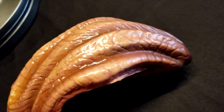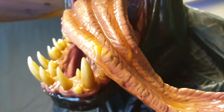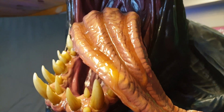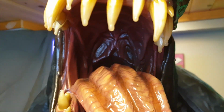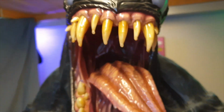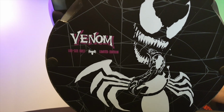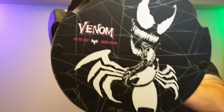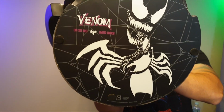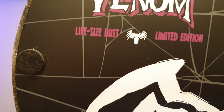There was a little tiny paint missing right there. Other than that, I really can't find anything to complain about. There is no number on what piece this is. If it's like 1 out of 100 or anything, it just says limited edition. So I'm gonna have to try and email somebody and see if there is a select amount, or if they even number it anymore, because you could just forge it or anything like that, I guess.